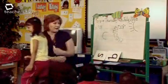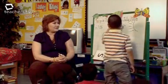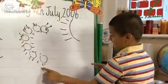Well done. Mahi, can you come and trace the curvy caterpillar? Where are you going to start? At the head. Trace around his curvy back. And which way is his tail pointing? At the sun.